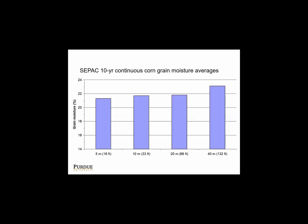Another thing, of course, that farmers are interested in with drainage is maturity of the crop and moisture at the time of harvest. So this is the grain moisture content averaged over the 10 years. And there was a 2-point difference between the narrowest spacing and the undrained control. So our narrowest spacing was right around 21% grain moisture at harvest. Our undrained control right around 23%.